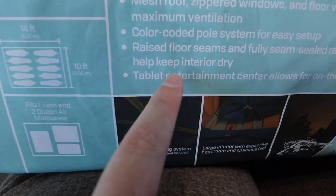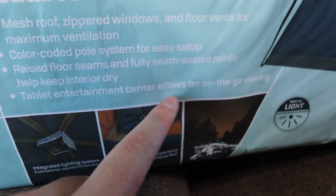Now, this last feature is probably the weirdest one and the most exciting because I don't know what it's going to be. It has potential to be really awesome or also super disappointing. But the last feature it shows is a tablet entertainment center that allows for on-the-go viewing. When I see the words entertainment center, I instantly think of something like this. So it's either gonna be super dope in there, or it's just a little thing that holds your tablet so you can put it up on the wall, something like that. Again, we'll see once we actually unbox this and get it out.